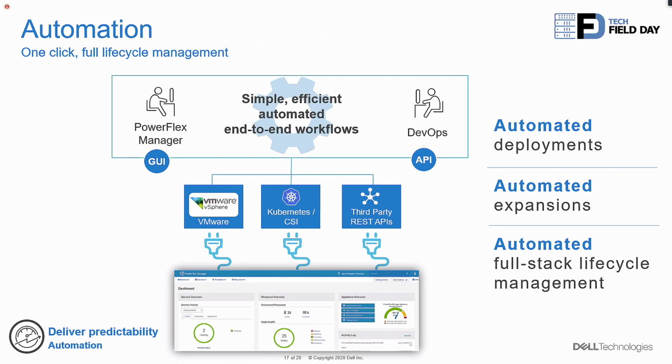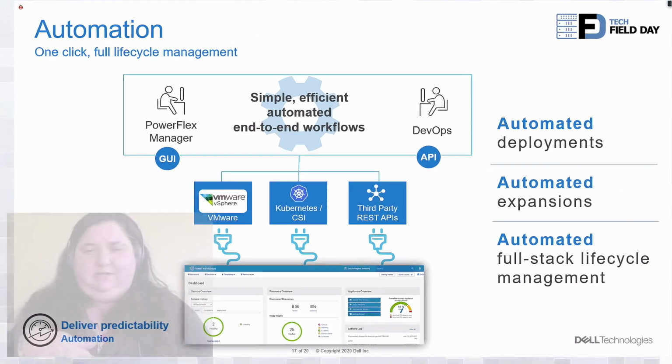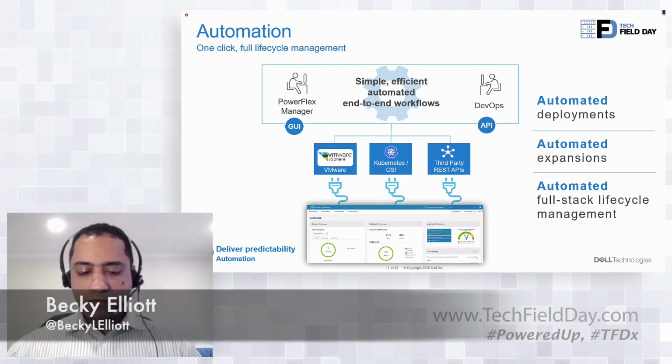Yeah, and I think as part of the demo, we're going to go over some of the Flex Manager functionality as well. And this manager is included with PowerFlex, right? It's not like an additional. No, it is included. Right, for the rack and the appliance, yes.